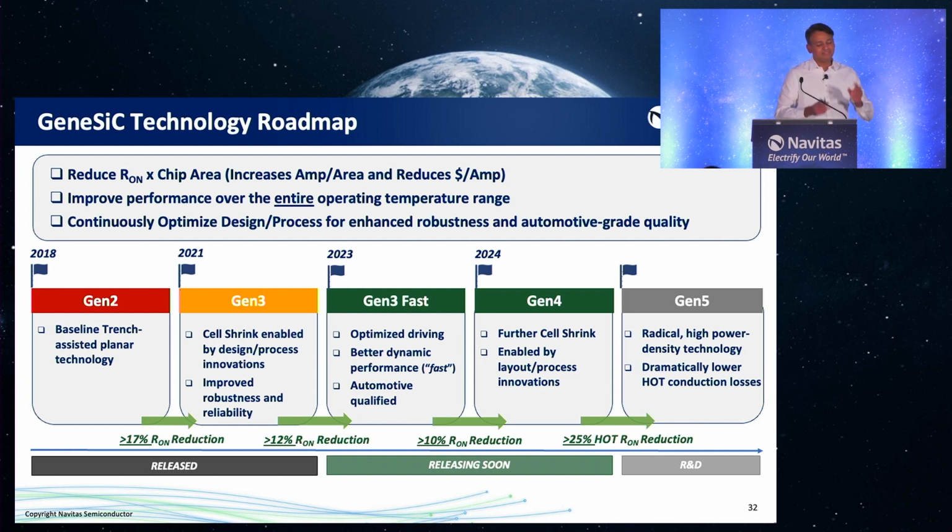Point number 2 is improve the performance over the entire operating temperature range. Don't just focus on room temperature or just at high temperatures. Improve the performance throughout the temperature range. This is a very key point and will distinguish our technology specifically over trench MOSFETs, which are primarily optimized for room temperature operation. Point number 3 is to continuously optimize the design as well as process to meet the ever-increasing demands from customers for increased reliability, increased quality, and increased robustness.